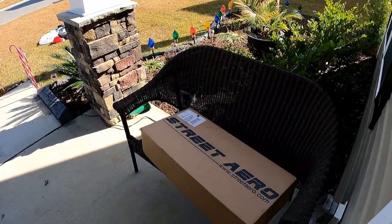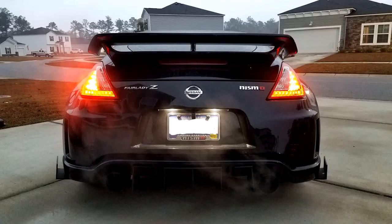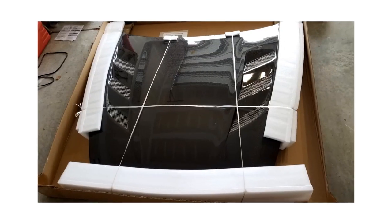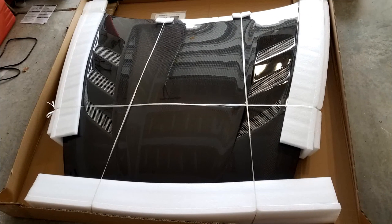So the first thing I put on was the rear diffuser, then the side splitters, and then, of course, finally my hood, which I did have some help with from my friend Eric and his son Julian. So let's get into it.